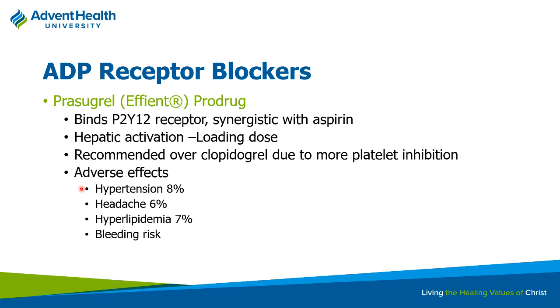Bleeding, right? So again, it's going to be a double-edged sword there. The more effective it is at preventing clots from forming, the more likely it is to cause bleeding, right? So it's just a known risk you're going to see with this. Now, prasugrel has some unique side effects you're going to see, including things like hypertension, which can occur.